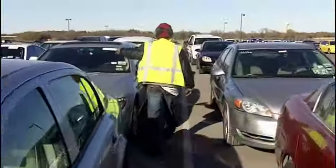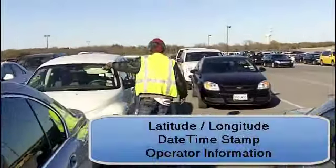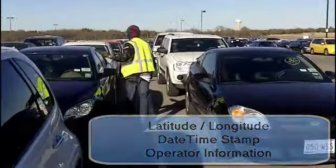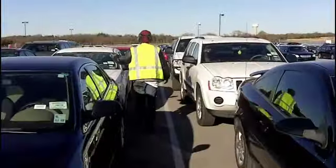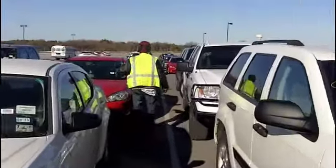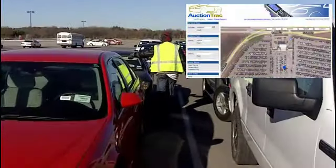As each vehicle is scanned, latitude-longitude coordinates are captured, along with the date timestamp and information about the person using the scanner. In addition, the GPS information is translated into meaningful lot location information, specific to that particular facility, using our unique geofencing algorithm.